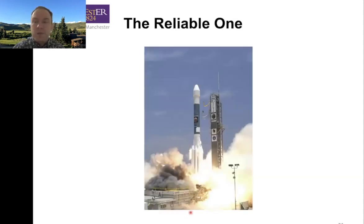Moving on, we have the reliable one. Here is the Delta II. This is the first launch vehicle ever to have 100 consecutive successful launches. Its 100th consecutive successful launch was its last mission. It was the backbone of American NASA science missions, sending probes to Mars and other parts of the solar system.